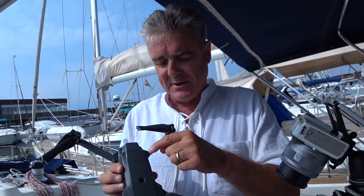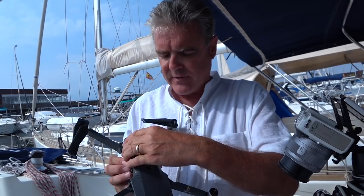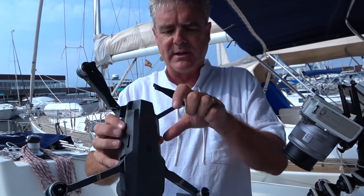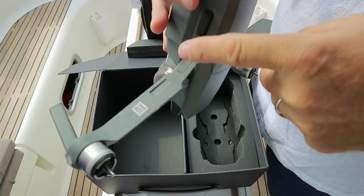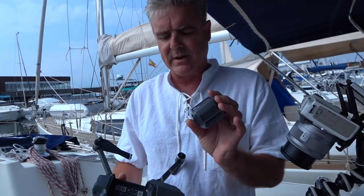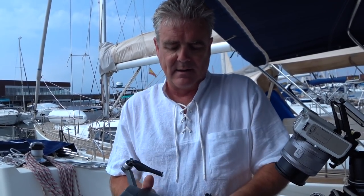I did mention that the Flymore combo comes with extra batteries. We've got one battery that's already fitted onto the drone itself. A quick, easy release, two little buttons on either side, here and here, and you just squeeze those buttons in and it releases the battery. Putting the battery in is the exact opposite of what you've just done. Make sure you've got the contact ends to the contact ends. It is shaped, so you can't get it wrong.